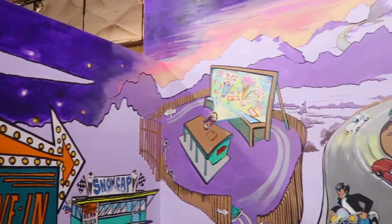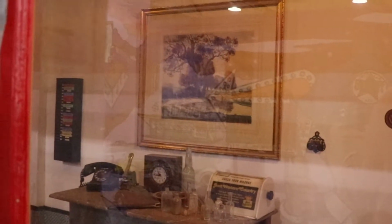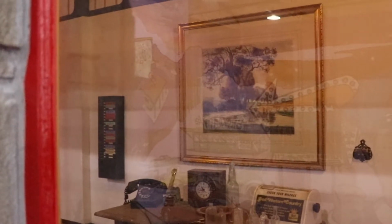Got some little fake storefront set up here. Looks like this is somebody's front parlor or entryway to their house right here. Old telephone, dial phone. It's like an old embossing stamp up there.